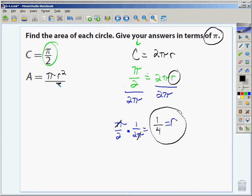How would I find my area? Pi times 1/4 squared, which means I'm taking 1/4 times 1/4. 1/16 pi. Or you could think of it as being pi over 16. Notice that when I did this division, and I picked one of the harder ones because this was fractional, really all I ended up doing was putting this along with this 2 in the denominator. Does everybody see that? Everybody good with this problem?